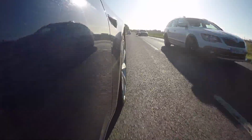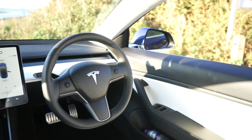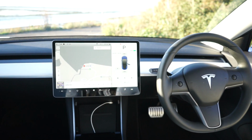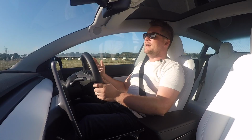Interior wise is, I guess, the area that a lot of people are a little confused about, because there is literally one screen, one 15-inch touchscreen to do everything. And when I say everything, I mean it tells you how fast you're going, it turns your climate control on, it does your music, it shows you your maps, it controls your heated seats, it does everything.